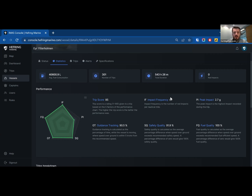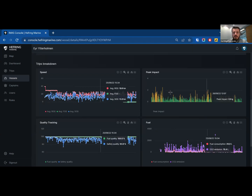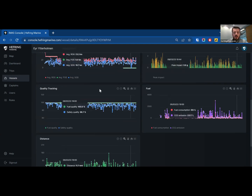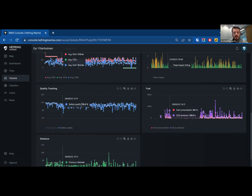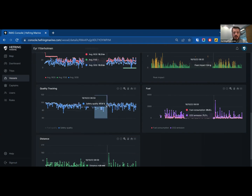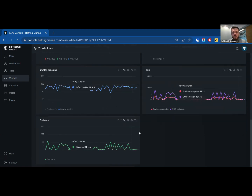Metrics on your duration, your fuel consumption, and then you have the operating history of the vessel displayed graphically for impacts, speed, quality tracking, and that will be based on those indicators like I mentioned above, for example, visualizing safety quality over time, where you can then dive into a specific time period. So I would like to just see this particular time period here, which was September last year, and how that trended. Fuel consumption, distance, and here we can add more charts. We can add more data that you might want to see.